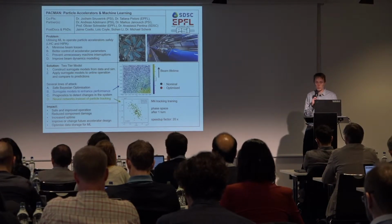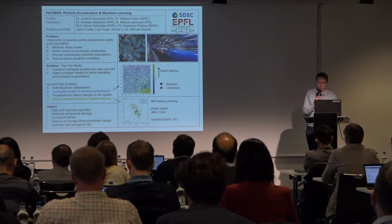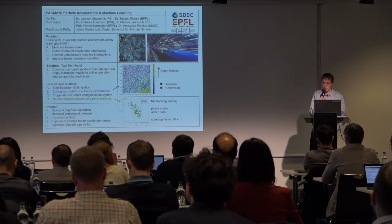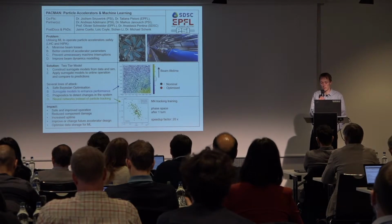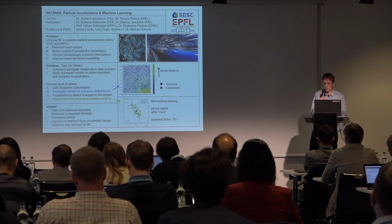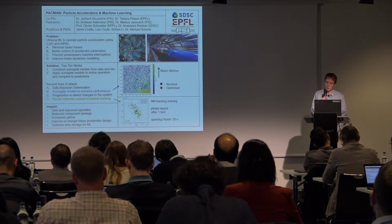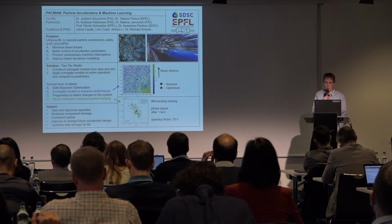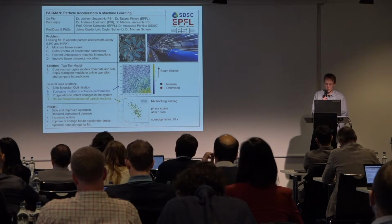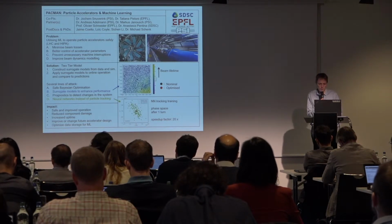Two of the world's most complicated machines are actually located in Switzerland. The LHC, which has the world's highest energy, equivalent to the kinetic energy stored in an aircraft carrier, and HIPA at PSI, which has the highest beam power in the world, equivalent to a fighter aircraft. So both machines are very dangerous and require care to operate.